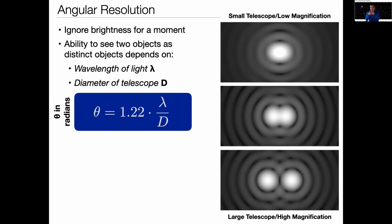Okay, the angle theta between the two objects that you're looking at is given by this formula. 1.22, that's just a number. You take the wavelength of light that you're using. So for a telescope you and I might use in our backyard, the wavelength is some visible wavelength of light. So right in the middle of the visible spectrum is green light at about 500 nanometers, 5 times 10 to the minus 7 meters. And then you divide that by the diameter of your telescope.